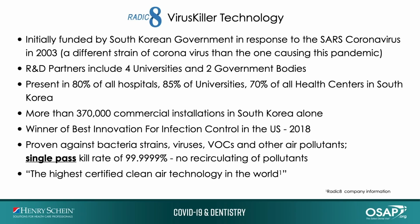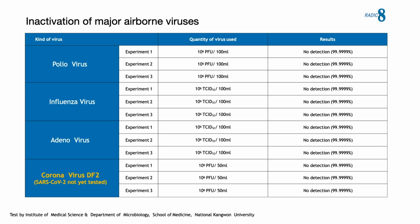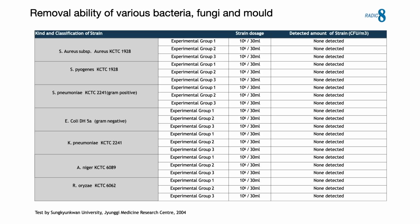So it's very key to look at single pass, so there's no circulating of pollutants. And as they quote, the highest certified clean air technology in the world. And essentially, for dentistry, they have 3 different models, one for large waiting rooms, one for smaller waiting rooms and operatories, and then a small office, front desk, home use option. So you have many. And it uses what's called virus killer technology, and we'll review that. Again, they've proven it through different airborne viruses. Again, important to note, one of the coronaviruses, but not the COVID-2, that hasn't been tested yet, but something that's very resistant as well. And then bacteria, fungi, and mold, different areas, and have proven to be single pass, none detected.